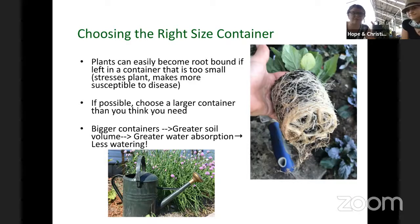And if you have a bigger container, you have more soil volume. So it'll absorb water better and it'll keep the water better. So you don't have to water as much. You just have to make sure you fully water. That's really important. We'll go over watering, but it's one thing to think about.